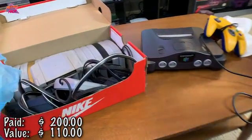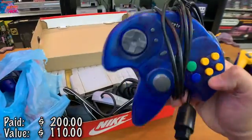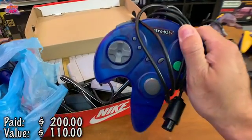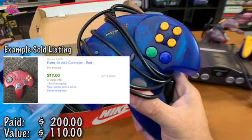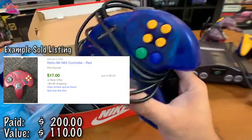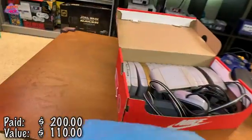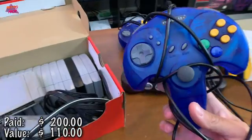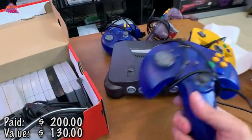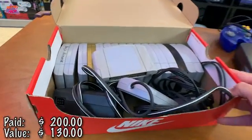So there's that. And then we have two controllers that are the same, third party again, but these are Retro-Bit. I have never played with one of these before, but they don't feel terrible. They don't feel great, but they don't feel like the worst thing I've ever seen before. So there are two of the Retro-Bit blue controllers. So they look like that. I don't know. I might sell it all together. Have not got that far yet. But all right, let's see.